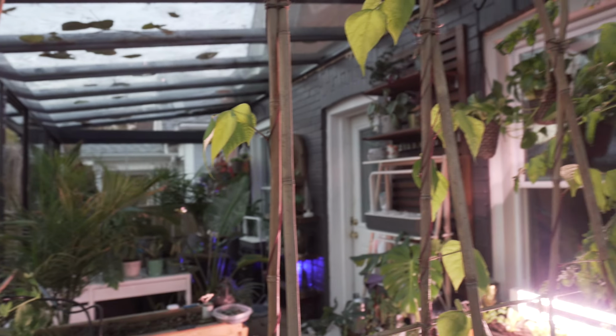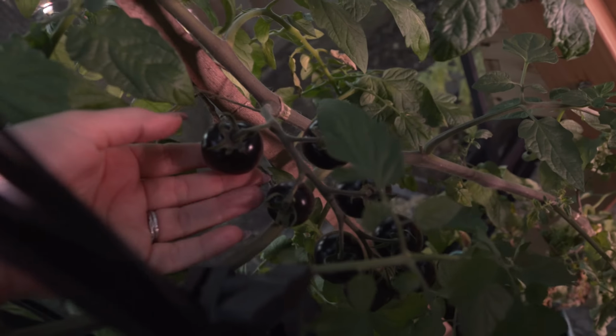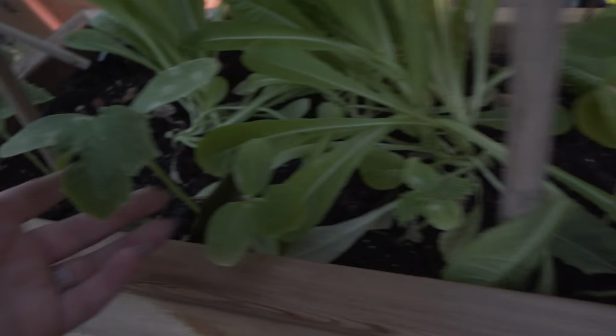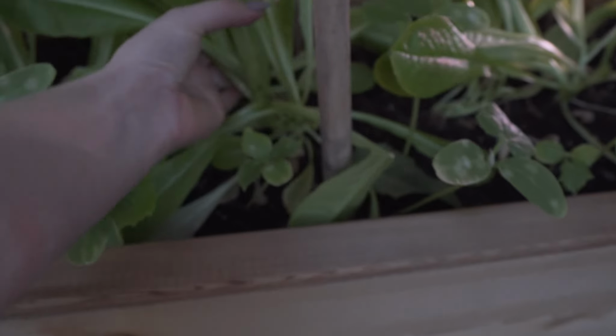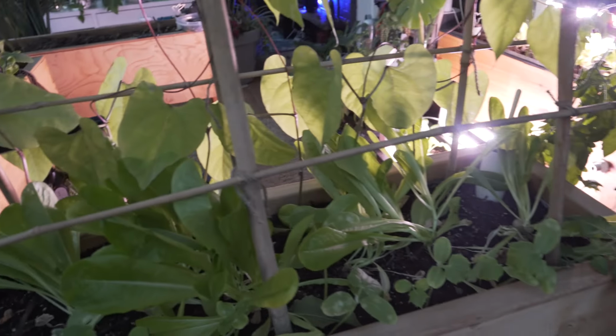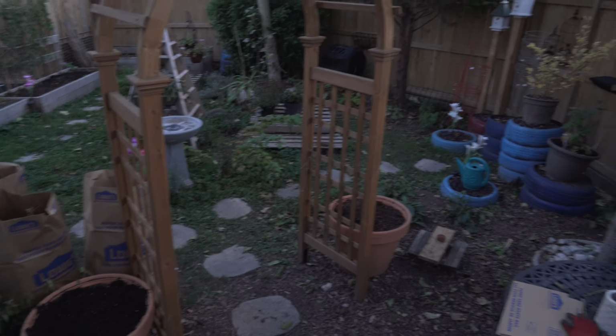But I'm really excited. Also, take a look at this tomato plant. Look at how black and cool these are. These two little tomato plants aren't doing too bad in here. Don't think I'm gonna get any cucumbers. I don't know, actually. If I can keep this place warm enough, maybe. These lettuces also have been doing well. Anyways, guys, yeah. I'm so excited.